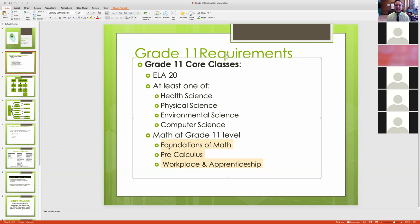So it's a really exciting kind of year for you. Many of you will take maybe additional science classes or some additional maths, or maybe it's an opportunity to follow a passion that you have. That's where that freedom comes in grade 11 and 12. So that's really, really exciting.